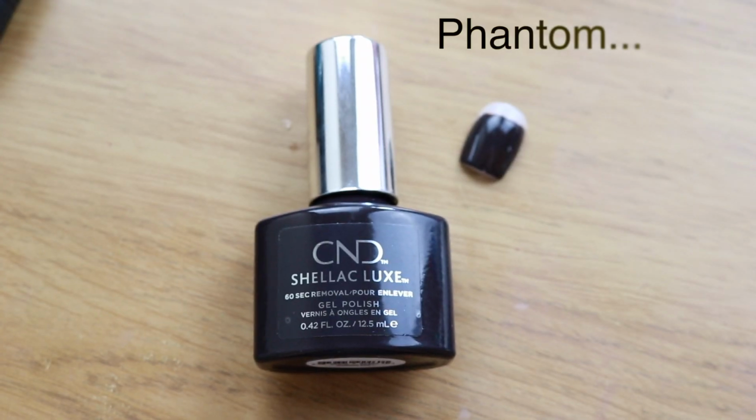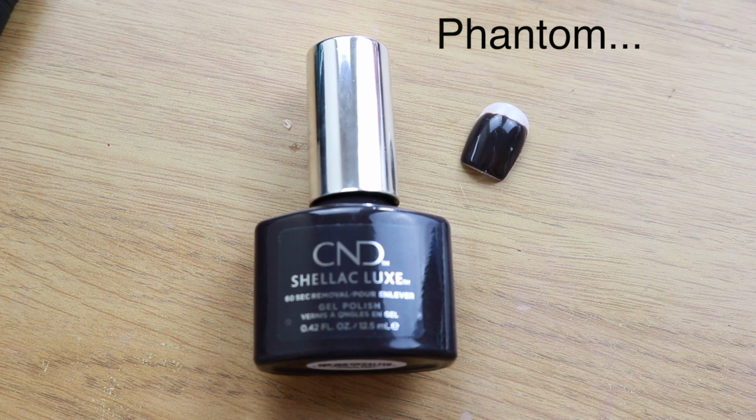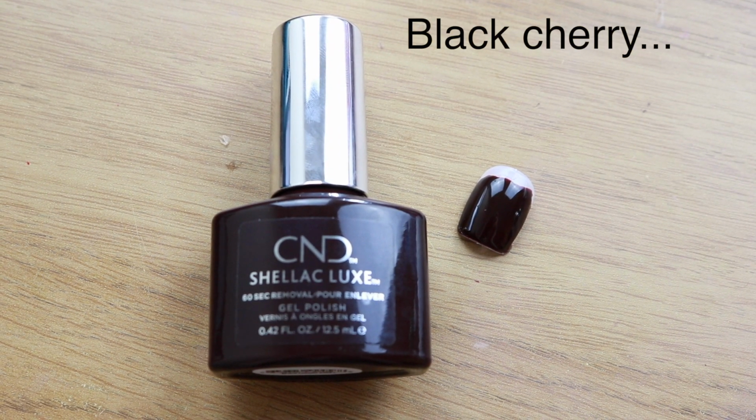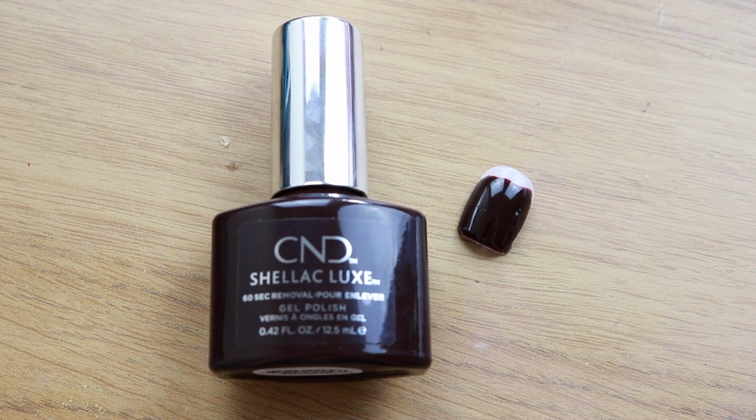Then we have the 2 darkest shades, which are Phantom. That one's almost black. It's like a really purpley grey black. It's a really nice colour. I can't wait to see how this swatches. Then we have Black Cherry, and this one is just a really deep purple. It's a wee bit like Fedora, but more purple. So I really like that as well. That is all of the colours.